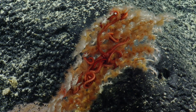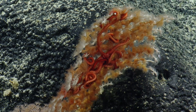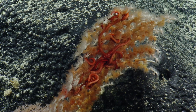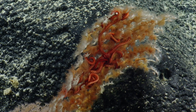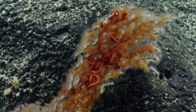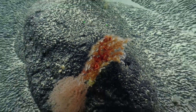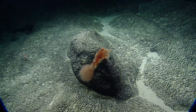Is a zoanthid a coral? I looked up the taxonomy of that. What Dr. Google is saying is, yes it is. Thank you, Dr. Google. All right, science is happy, thank you. Okay. So you said that is a snake star. I've never heard of that terminology. Astroschema? Astroschema.